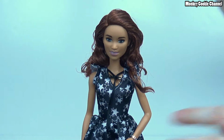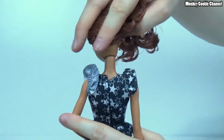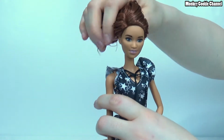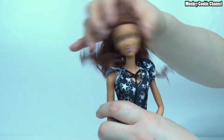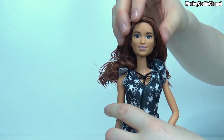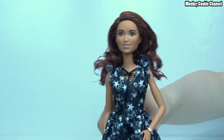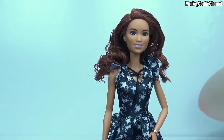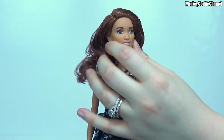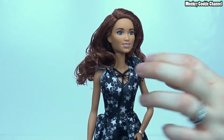I don't know what this mold is called, but on the back here, it does say 2014 on it. So it is a newer-ish mold. Her head's very loosey-goosey. I don't know what's up with that. It's almost like she's been re-headed. I don't know the word for that, but you guys know. If you're watching this video, you watch other doll videos and you know what I'm talking about. But it's very, very loose, so I don't like that.